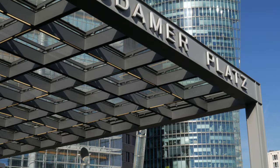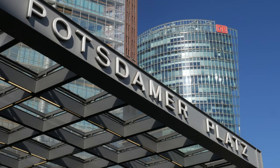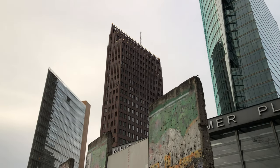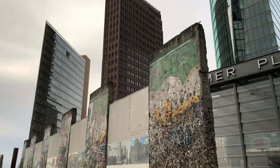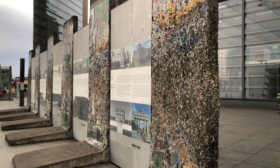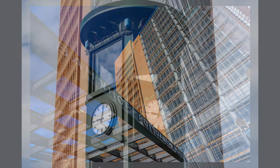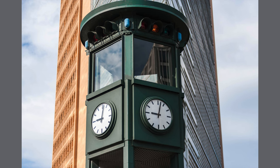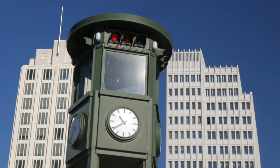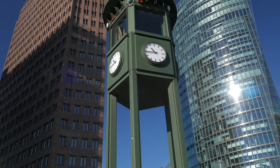Our first stop is Potsdamer Platz, a bustling square that serves as a symbol of Berlin's resilience and renewal. Once divided by the Berlin Wall, Potsdamer Platz has been transformed into a modern hub of architecture and commerce. As you explore this vibrant area, keep your camera ready to capture the juxtaposition of old and new, from sleek skyscrapers to historic landmarks. In the centre of the square, you will see the world's first traffic lights. No longer in use, they still make an interesting contrast to the ultra-modern surroundings.